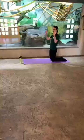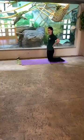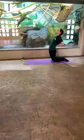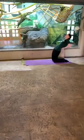So we're going to come into our camel hump by taking your hands and putting them on your back so your fingers are pointing down, and then you're going to start to slowly lean back. So as you do this, your body's becoming that camel hump. Gaze comes up. You can even reach your hands down to your heels to let yourself become a camel. Then you'll slowly bring yourself back up.